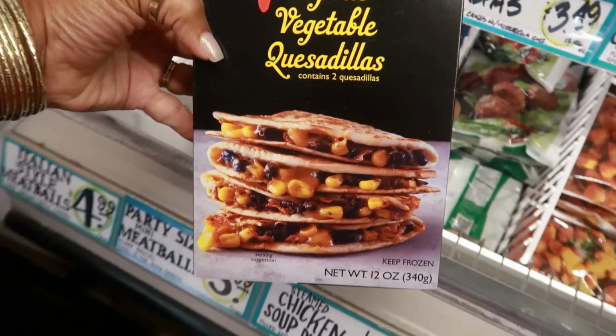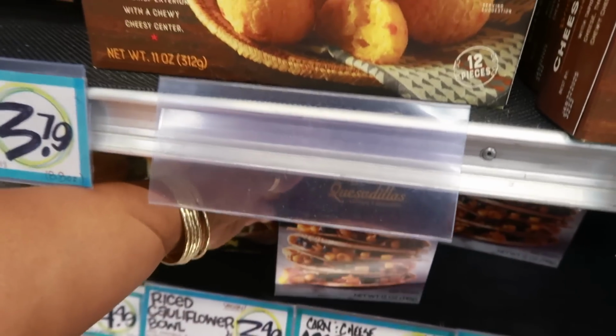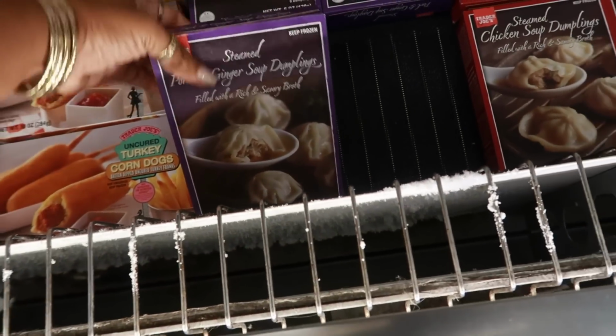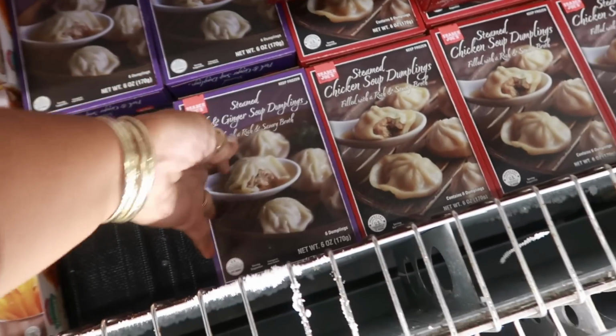This Chipotle vegetable quesadilla also looks pretty good. There was no price on that one though. As you see, it's missing. And there was some dumplings. And I would have picked those up, but we already have enough in the deep freezer, so I chose not to.